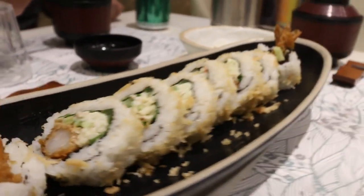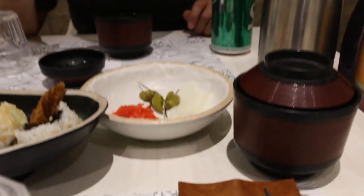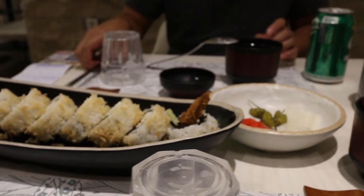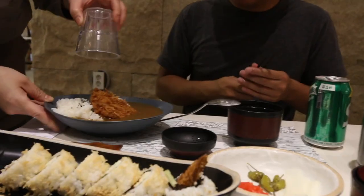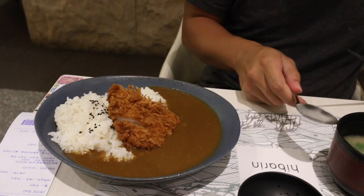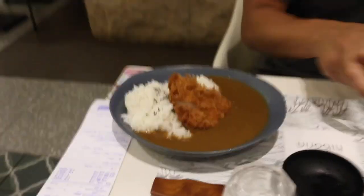Oh, here it is. Wasabi roll. Yeah. Thank you. This is the wasabi roll right here. All right. Get some, Kuzo. Okay. All right, let's take the bite. Oh, that has some. Okay. So he got the curry rice with chicken katsu. So what do you think of the roll? It's good, dude. Are you good?